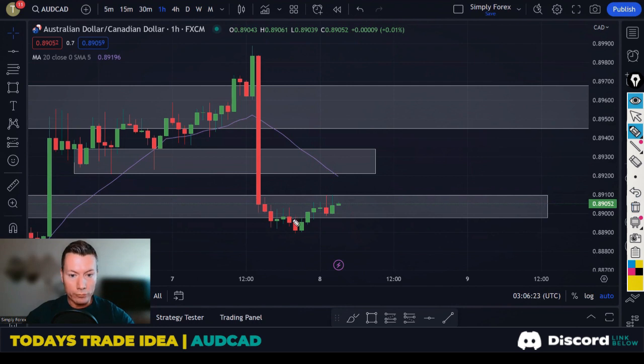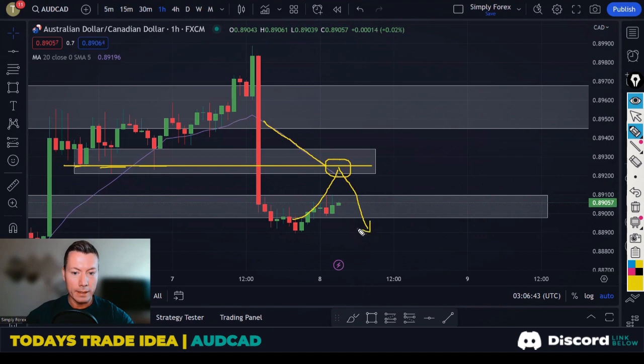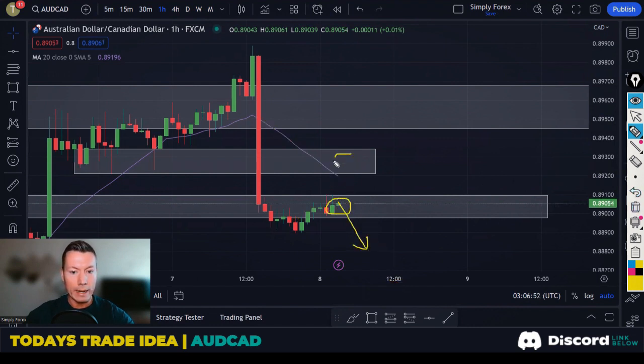Or price could retrace back up into this grey zone. This will represent better value because we've got the moving average 20. We've got price reacted in here. It's a good level of resistance. So it could retrace up into here. And again, all I'm looking for is a bearish reaction, guys. We get into the trade, I'll probably take some profit here and then let some money run. All right, so it could react here, come down, or it could react here and come down, guys.